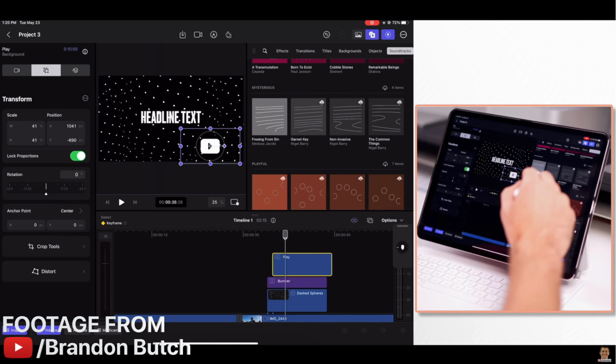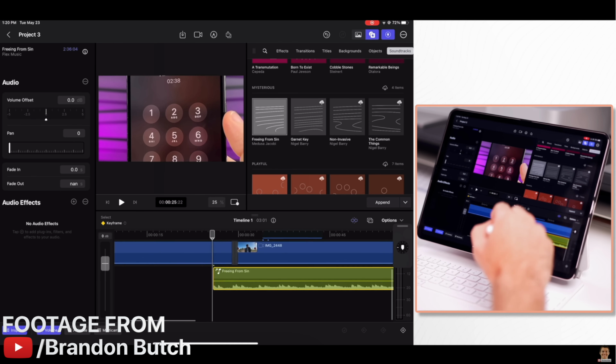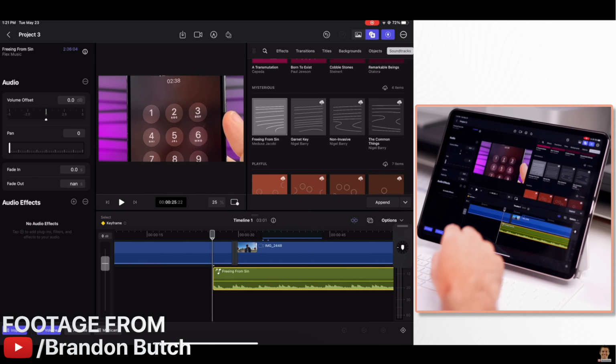You can use these copyright-free songs and clips, and this is really neat. It will automatically adjust the length to the clip that you want to use. Right now there's only 40 available. Hopefully they'll add more down the line.